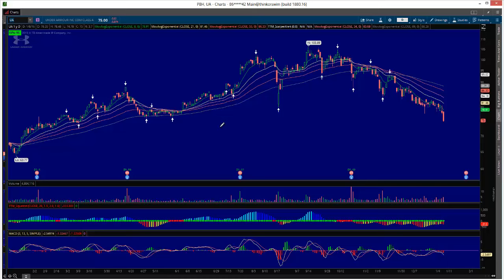And UA is one of my favorites, man. I love that company. But anyway, you got a nasty looking candle on Friday. And like I said, I'm looking for a bounce this week. So that's a really nice looking area to load up. So I like that. Kev likes the $60 to $70 as a zone for him to load up with the monthly chart entering the buy zone. So that was UA.